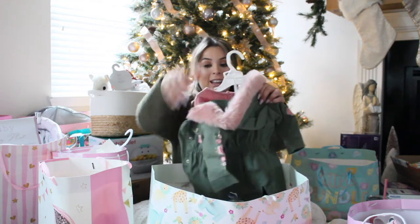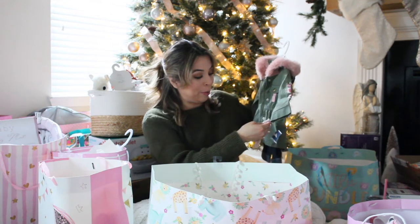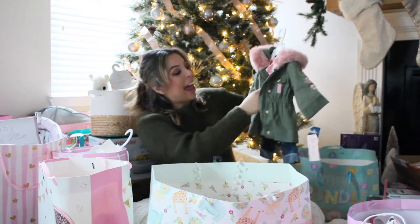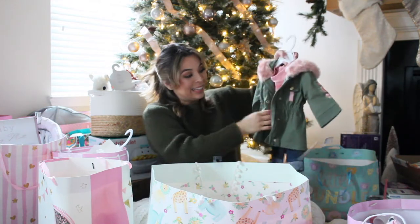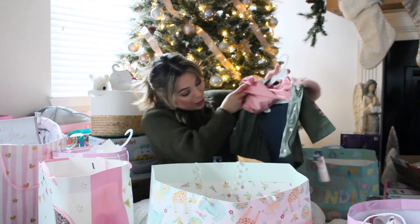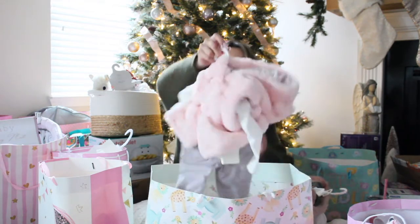These outfits, I cannot. Just look at this. This is a three-piece set, and the size is 3 to 6 months. And this jacket here, I'm obsessed, because I have a similar one, too. Her little top and her little jeggings. Oh my gosh, thank you.